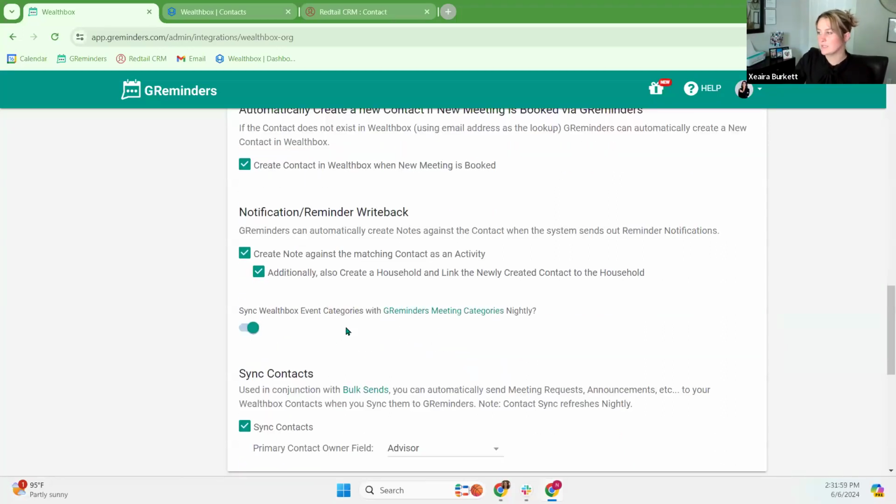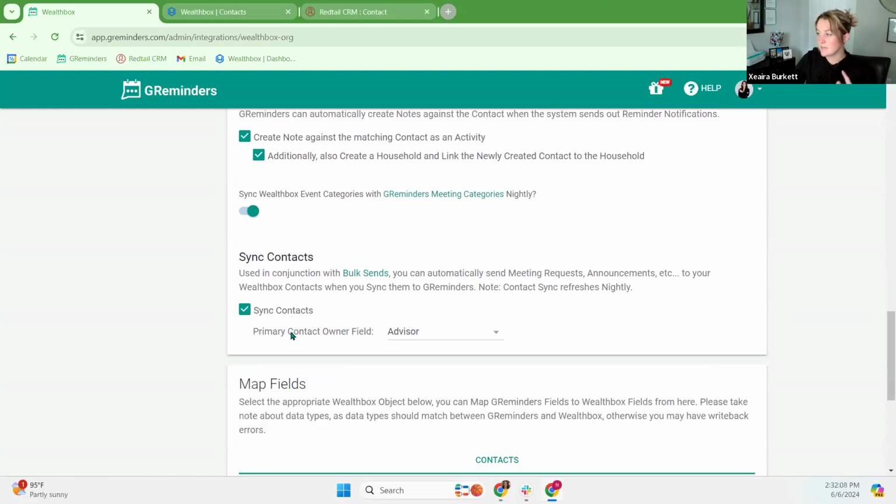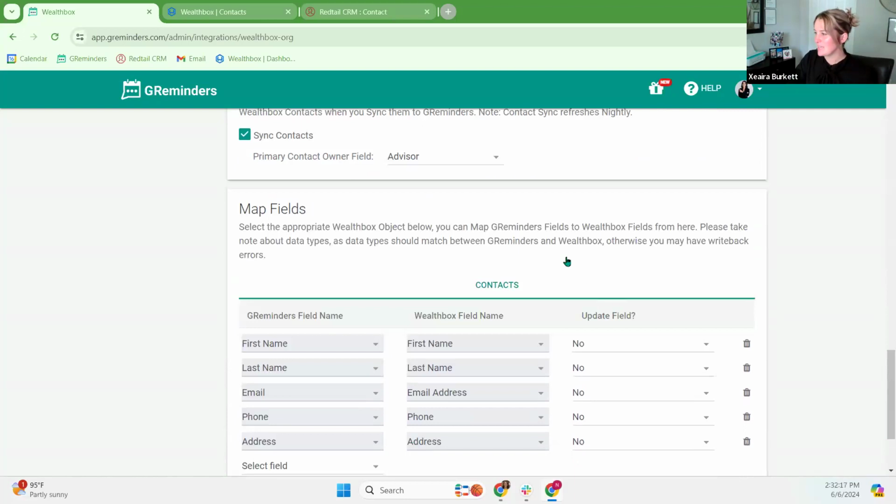Syncing event categories, leave this toggled on in the same way we asked with Redtail, so that as those categories get updated, they're also updated on the GReminders side. Syncing contacts points to bulk send again. I'm not going to go into too much of it, but leave this toggled on. We'll talk about it more heavily in part 3. I did mean to say that the primary contact owner field auto-populates when you sync your CRM. So you won't have to go in and add this. You'll just select it, and it'll auto-populate for you.